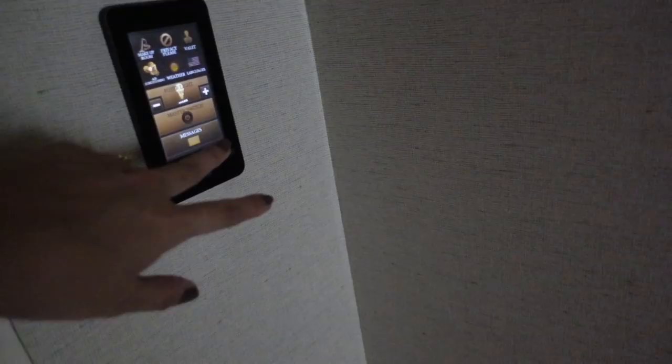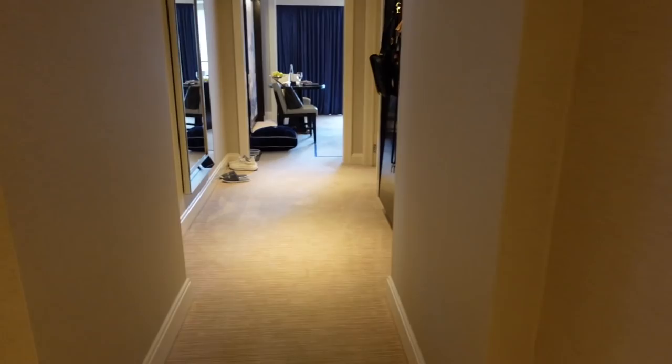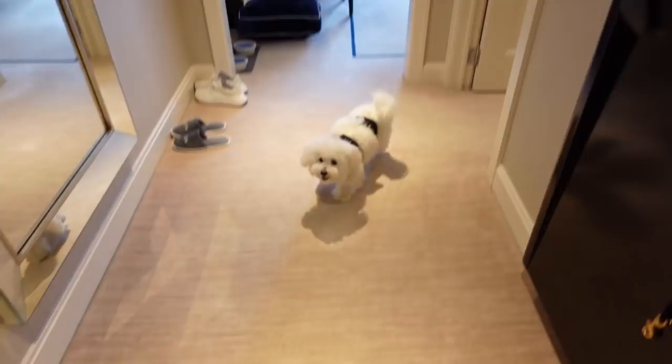So nice. Just got back to the room. It's all clean, so I'm going to do our suite tour now. So here's our nice little hallway. We've got hooks over here where we put our mask and our bags. Oh, there's Wade. Hi, Wade. You want to give the tour?